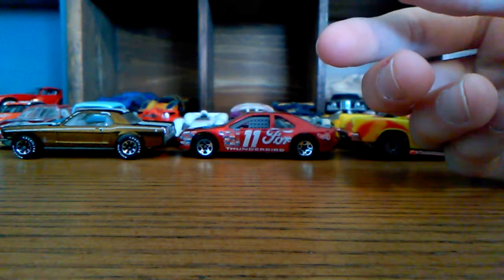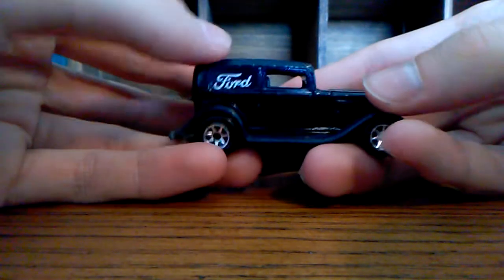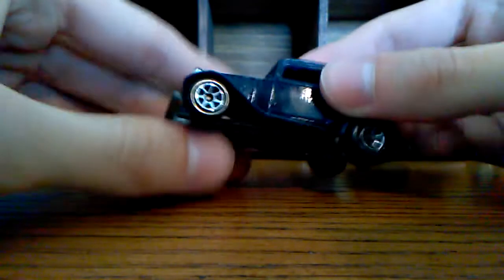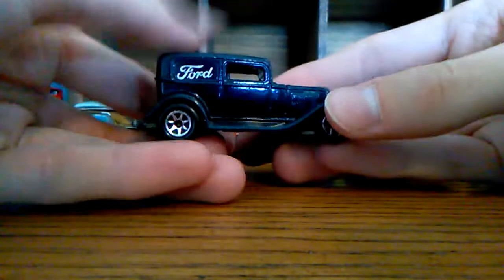Then, I think that was 8 cars. So the 9th car was this Ford Model A van thingy. It's a really neat car. I don't have any like this, and the Model A is really cool, so I like it.